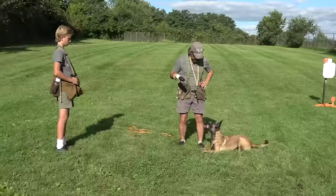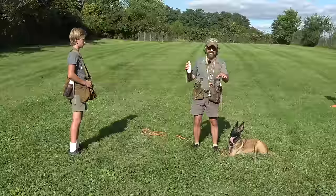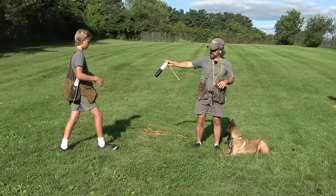If this dog would have been worked with since it was 8, 9, 10 weeks old, none of this would be necessary. She would have good impulse control and good attention span. Okay, all right, you try it? All right, let me get out of the way.